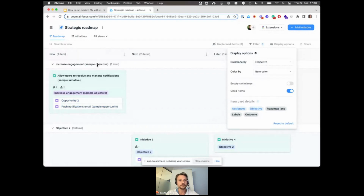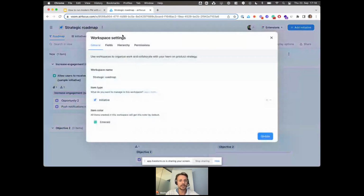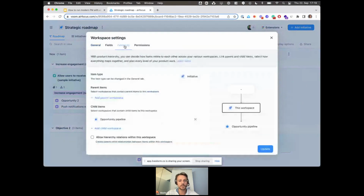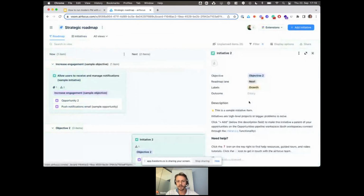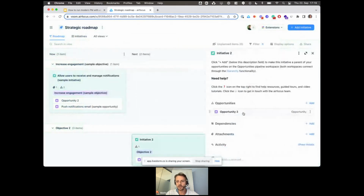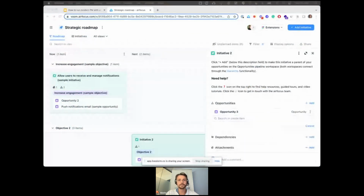And let's quickly talk about how the hierarchy can be configured. So you can see here in the workspace settings that this workspace at hand is the parent workspace of the opportunity pipeline. So for each of the items, you can see the linked opportunities, and you can add more from the other workspace, which we will also enter in a minute.